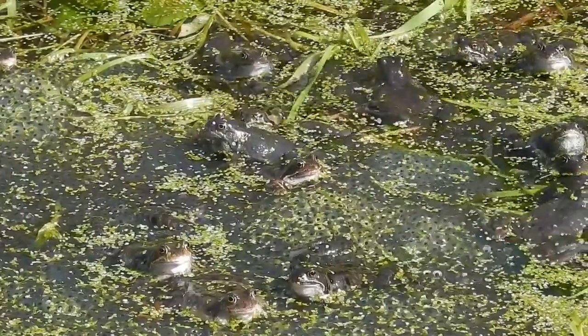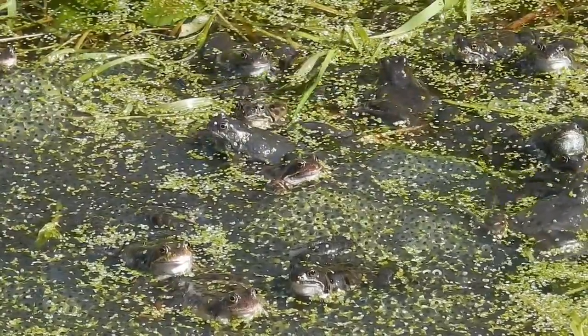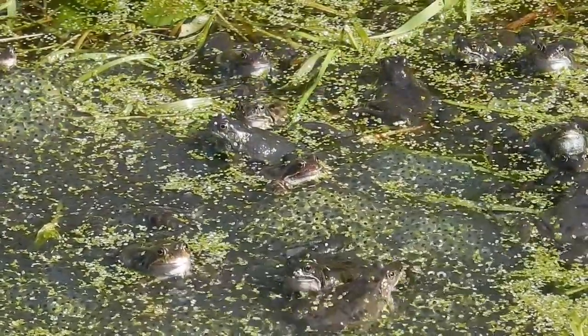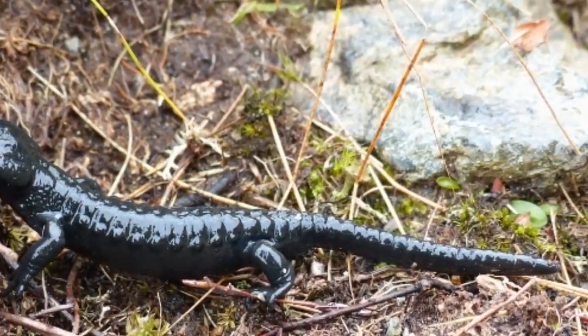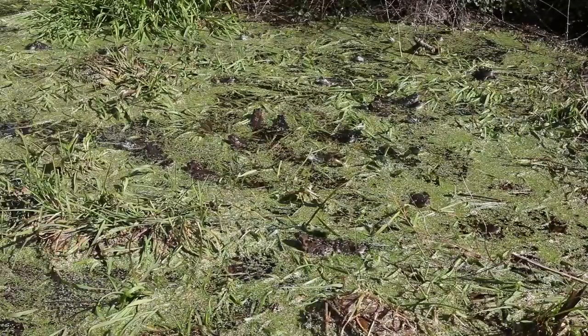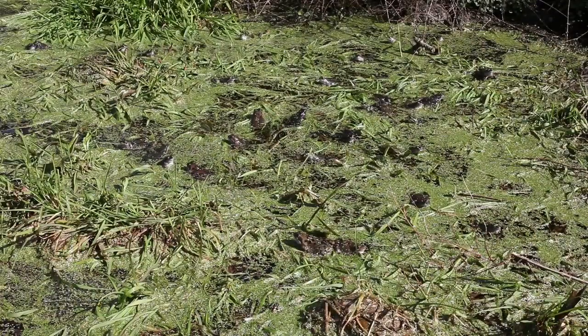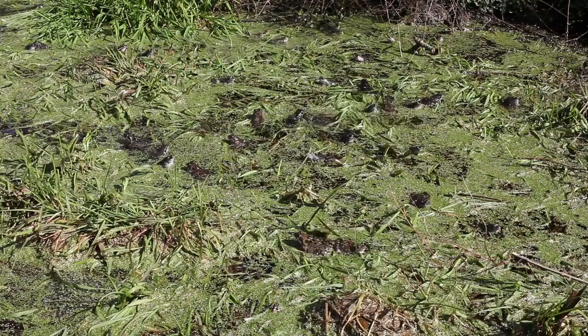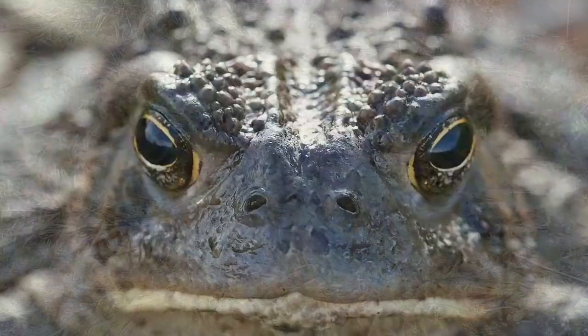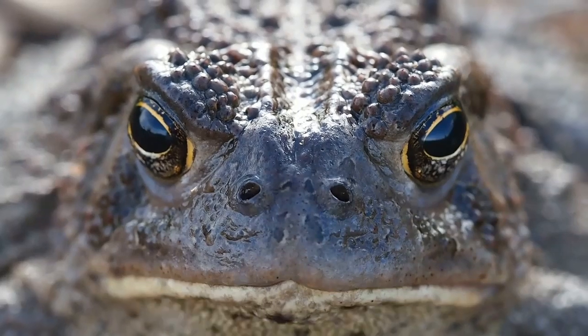Most amphibians breathe through the lungs and skin. They keep their skin moist by secreting mucus, which helps them absorb oxygen through the skin. Dry skin makes it difficult for them to breathe and can even cause death. Oxygen is absorbed through the blood vessels on the surface of the skin, circulating oxygen to other parts of the body.